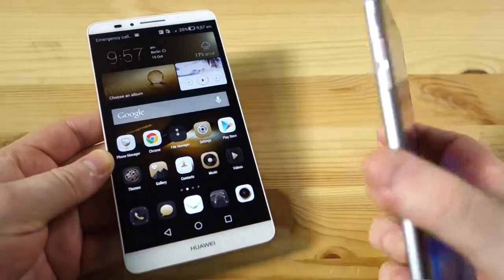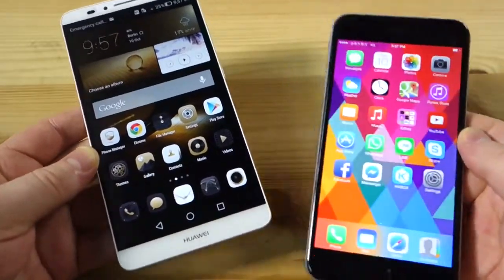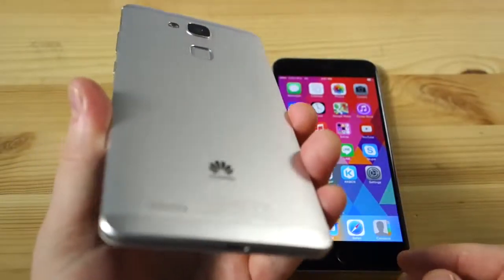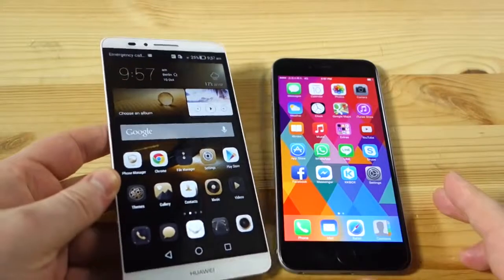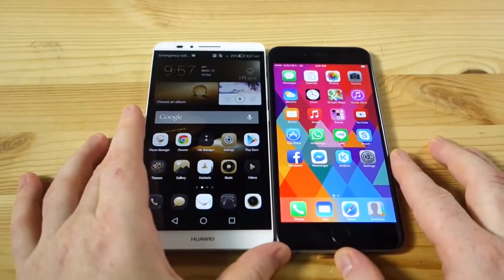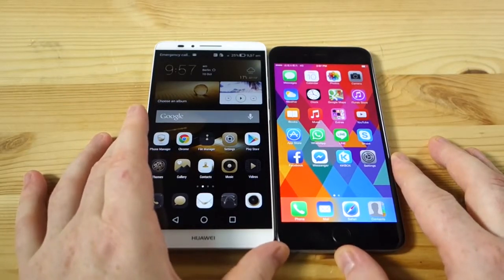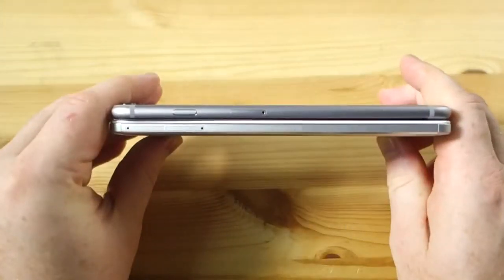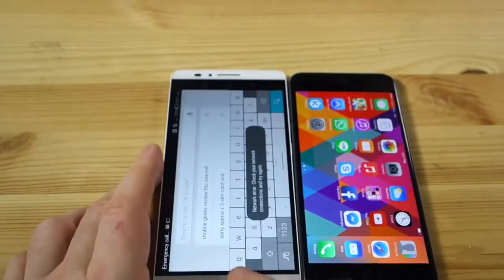So over here on the right we have the iconic iPhone 6 Plus, which is a 5.5-inch iPhone monster, and over here we have the 6-inch Huawei Ascend Mate 7, which is also one of my very favorite devices of late. Now side by side you can see straight away that they're both pretty much the same size. The specifications sheet will tell us that the iPhone is a little bit longer, but I think, if I'm being honest, they look to be exactly the same length, around 158 millimeters.